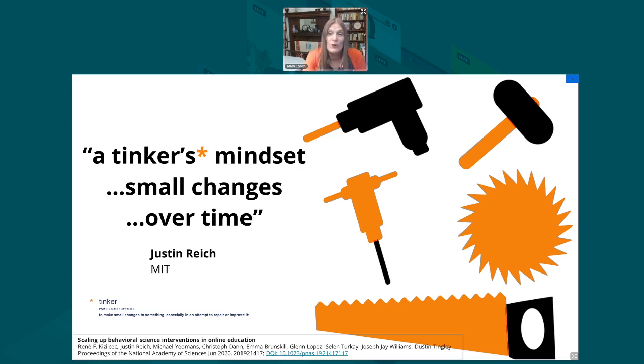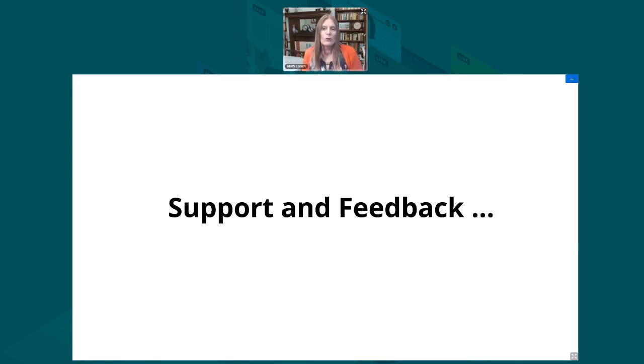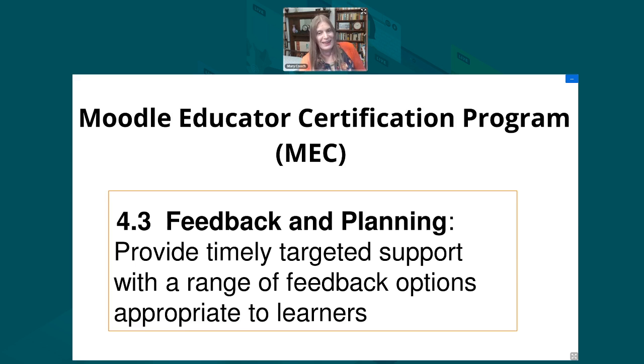It's all to do, again, with the relationships and with this sense of community, knowing your learners, which is why I'm going to talk about supporting them and giving them feedback. If they feel that they are important and that you care about them, they're going to want to carry on, to continue. So in terms of support and feedback, interestingly, yesterday we talked about the Moodle Educator Certification, and we cover in that program 22 competencies of digital educators, and one of them is actually feedback and planning.